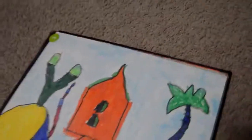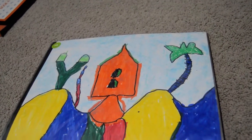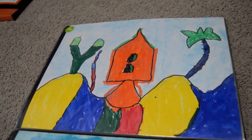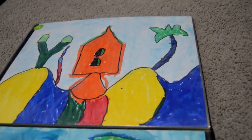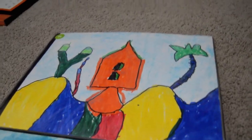This next one, I also kind of like this one too. It's a nice house with some palm trees and a cactus and a weird blue thing next to the orange house. A lot of these are colored way outside the lines and have no attention to detail at all. So yeah.